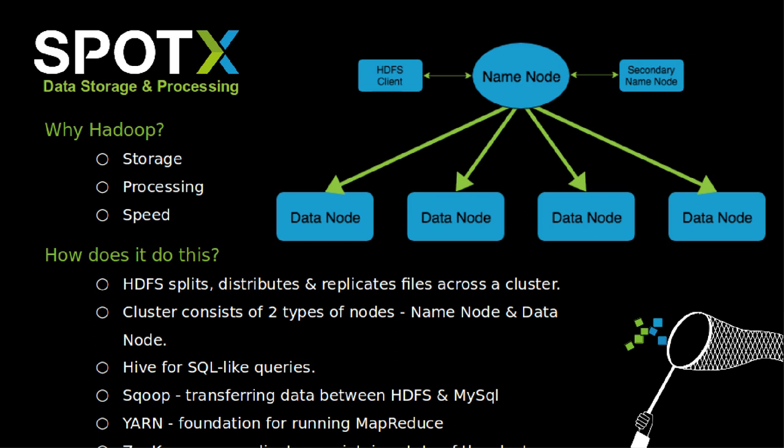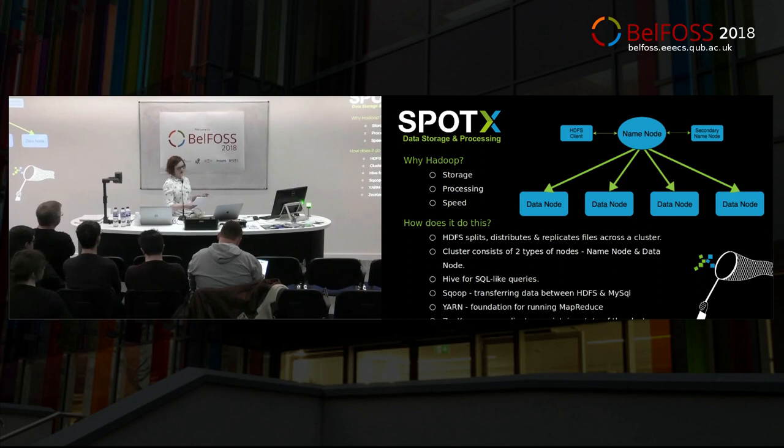The name node is a master server which manages the file system namespace, acts as a coordinator for the cluster, and fulfills file system requests, like keeping track of the number of copies of a file, changes to a file, and where they live. An HDFS cluster typically has one name node, but operating in high availability mode allows for a second name node that acts as a backup in case of failure. And the name node is also a repository for HDFS metadata.